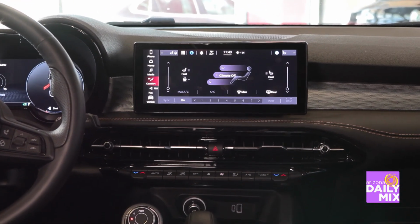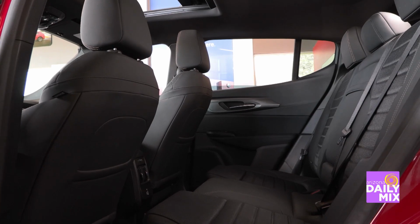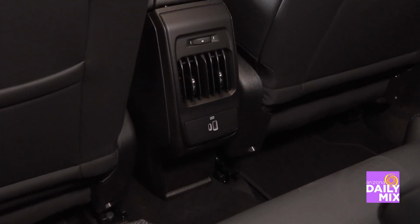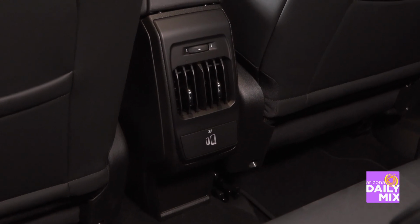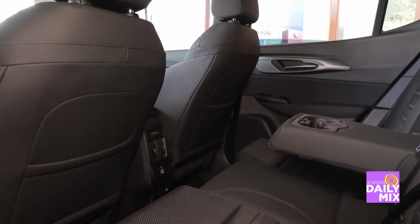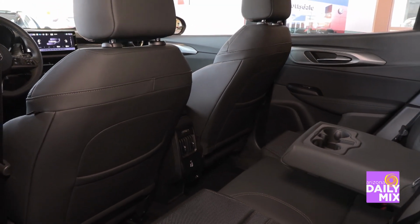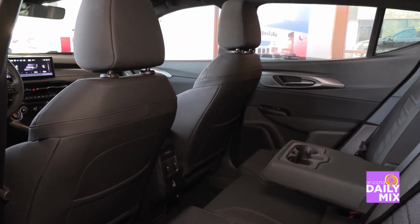If you look into the back here, what you're going to see is they got vents back there, and they got a USB and a USB-C outlet back there, so your passengers in the back can not only stay cool in the summertime here in Arizona, you really do need those rear vents, but you can power your phone or any other device you have back there too.